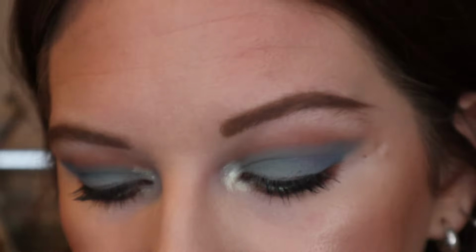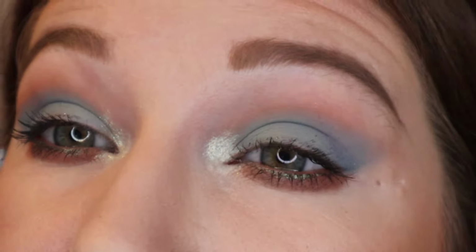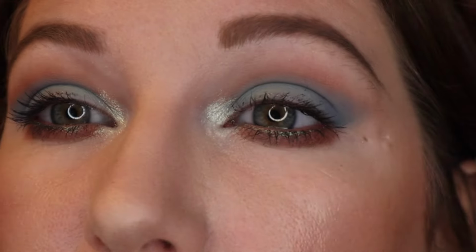For my lower lash line, I just did more of that Ancient Spire, and then for my inner corner, I used Eerie Echoes, that minty one that I wasn't sure if it would work as an iridescent. It's very pigmented. It has a lot more presence than the inner corner shade Awaken that we used yesterday, but it does have a nice glow to it, so I like it. It is an acceptable inner corner.